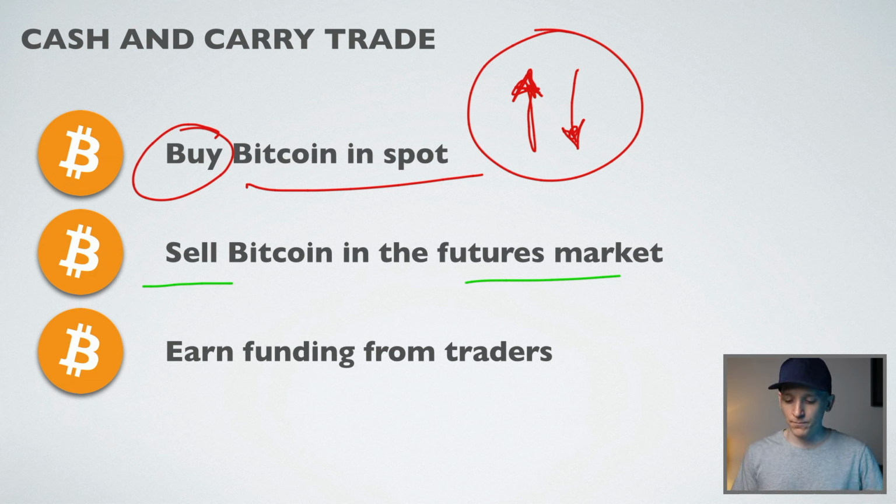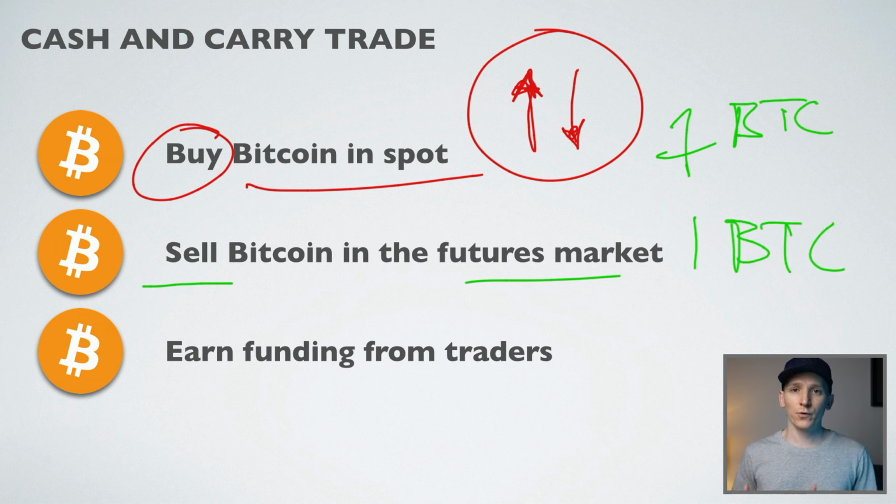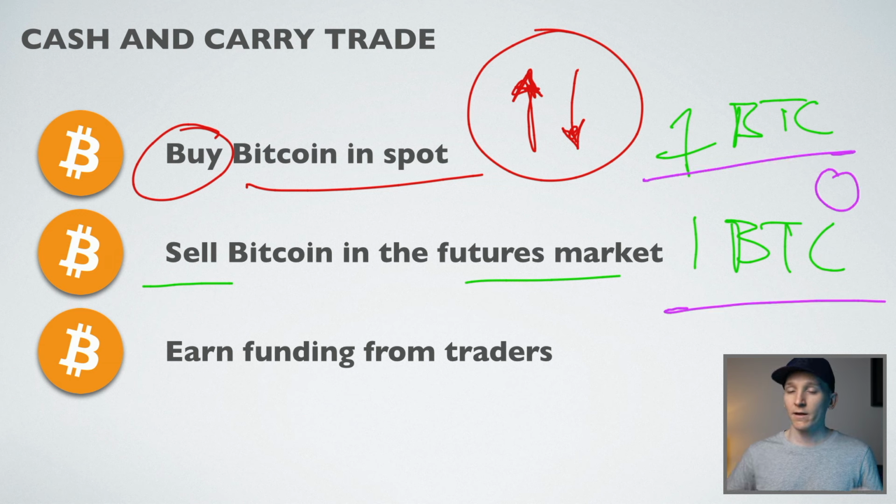So what we have here is one BTC long in the spot market and one BTC short in the futures market. That's a derivatives market where you can actually sell short, meaning that you can sell and not actually have to deliver any Bitcoin. It's a cash settled derivatives contract market. So your net position is one long, one short, hence your net position is zero, theoretically, for this cash and carry trade. Why do that then?